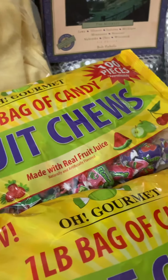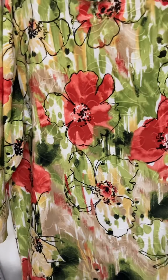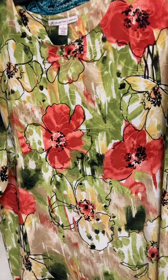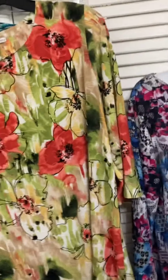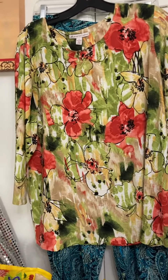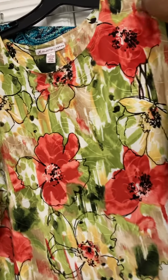We also sold this particular item on Facebook Marketplace. This is a blouse. It is by JM Collection. It is a 2X. Let me pull back a little bit so you get a good view. And that is going out today. Really pretty and colorful.